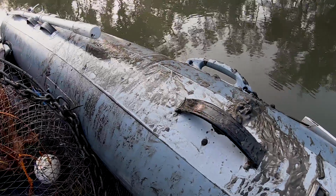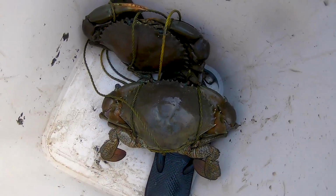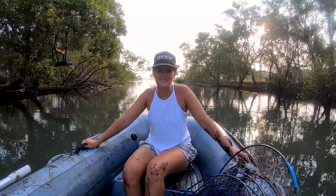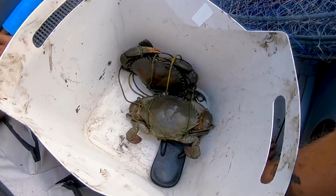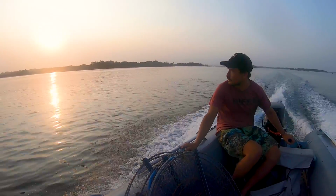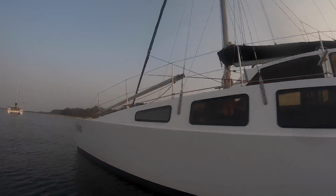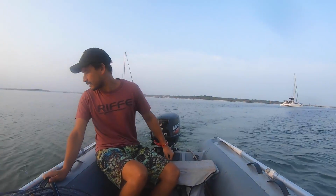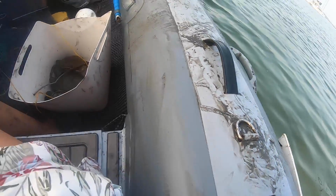After making an absolute mess of our tender, we were going home with a couple of decent crabs for dinner. We just drag it up the beach and just throw buckets on it. Throw ourselves in the water. Bloody nice, though. Some nice muddies. What are we doing on this beach, Michael? Cleaning the boat. She's with the dirty.